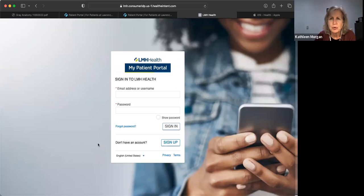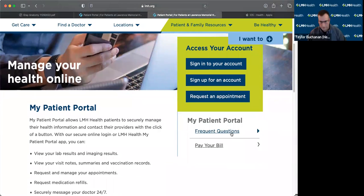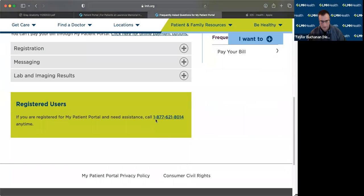I know you've mentioned this before, but if you're on the portal and running into issues or problems, is there a handy place to find where you can send an email, ask a question, or make a phone call just to solve your problem? Like a contact us button, something like that. Yeah, if you go to the frequent questions section here, there's a phone number you can call with questions. They can also help you reset your password if you're having trouble accessing. Okay.